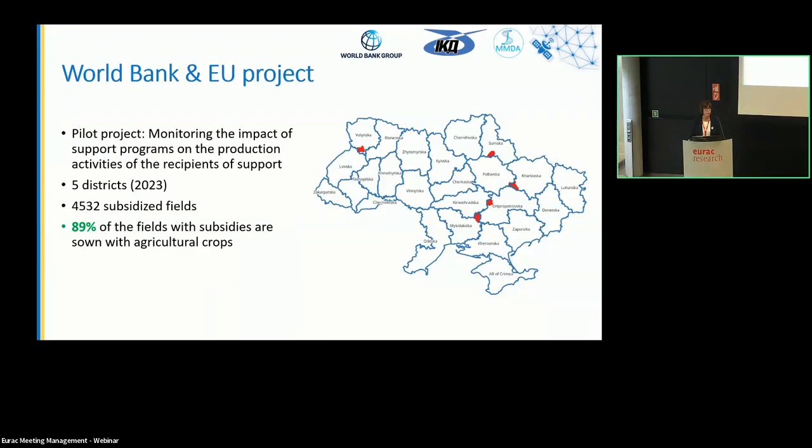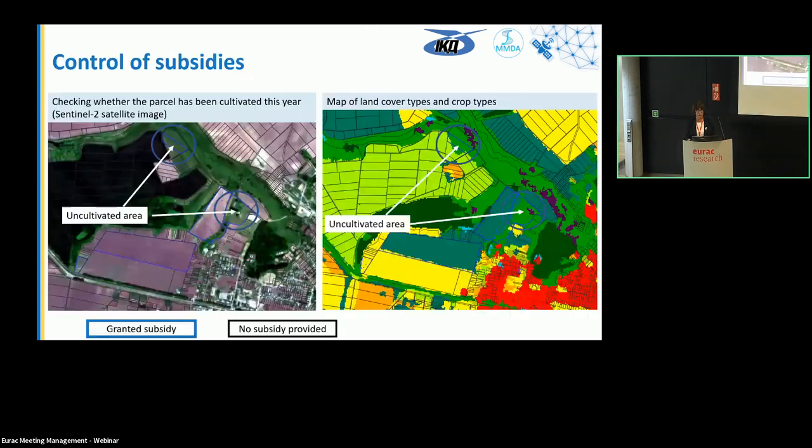And there are a lot of international support programs for Ukraine, which provide financial support to farmers who cannot use their land, or to farmers who take international support for growing some crops. And it is very important to monitor the efficiency of these programs. And we use our data to understand if this support to farmers was helpful, and caused an improvement in the efficiency of agriculture.